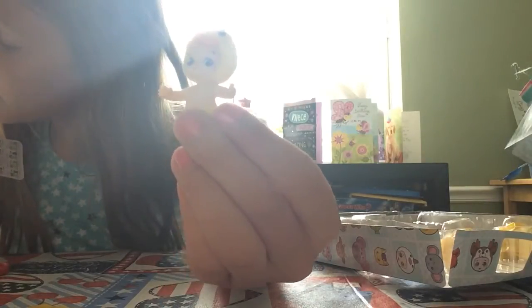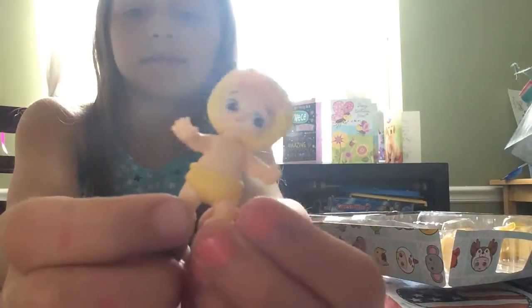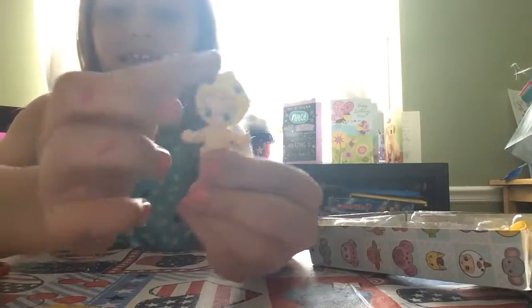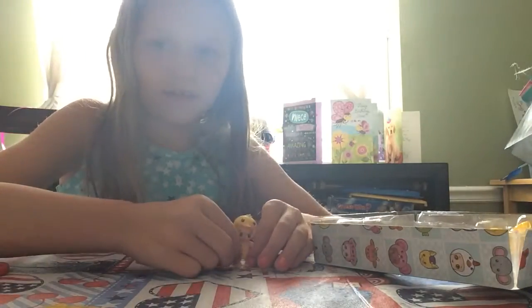And this one is a boy, and it's got a pink heart, so that means it's common. This one is really common, so you can get it a lot of times. Peek-a-boo, cuckoo. It's cute because it's dressed up as a little animal. It's really cute. Put you right there.